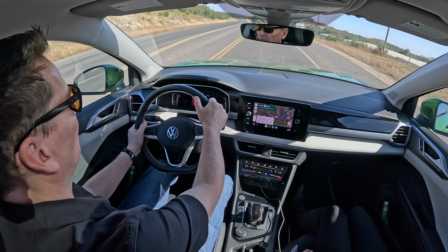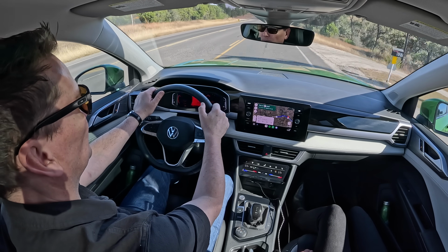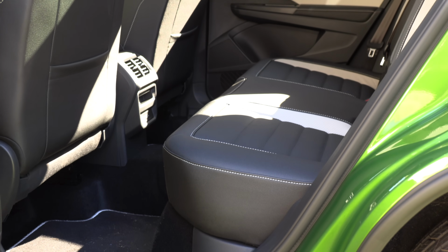4 water bottles. If you're interested in this class of vehicle and you start doing the research, you'll see that many of these vehicles don't offer all of the features that you would get in the compact class. Things like driver's seat memory, heated rear seats, the power tailgate that we talked about. Ventilated front seats. So the Taos has ventilated front seats, but it is missing heated rear seats, the power passenger seat, driver's seat memory, and a power liftgate. But you get the panoramic sunroof.